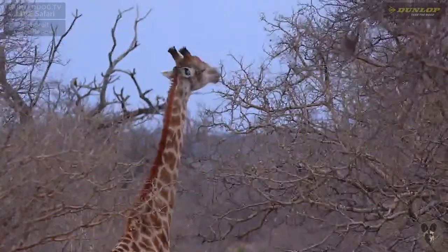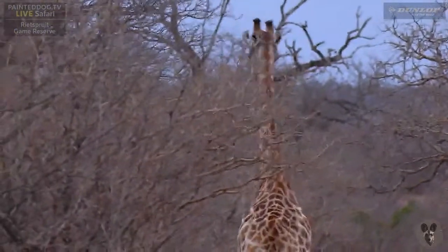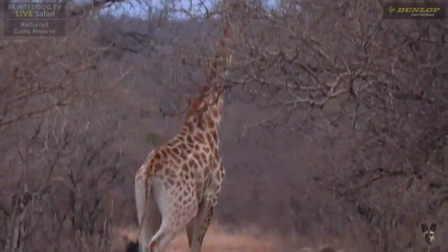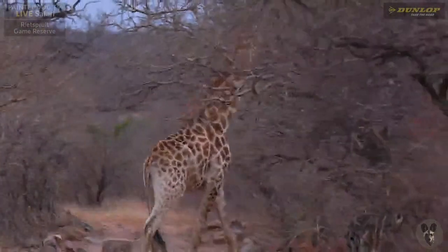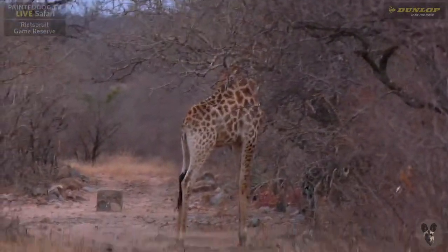This might be one of the males we saw earlier. We're not too far from where we saw that one just now. Maybe the smaller of the two. Look at that long tail blowing in the wind.